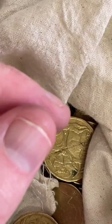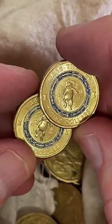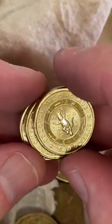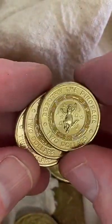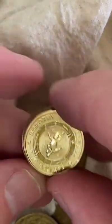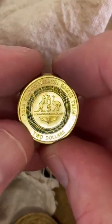2020 coin. And then we've got a couple of the Wiggles coins, Wags the dog. So these Wiggles coins, probably anywhere from about $3 to $6 each are some sales prices on these. Dorothy the Dinosaur, found 3 of those. And the last one here is the Commonwealth Games.